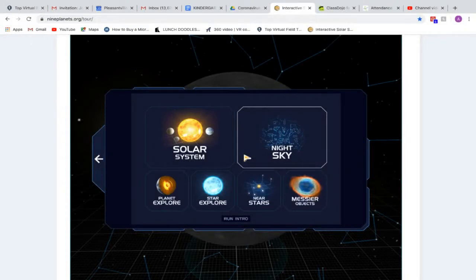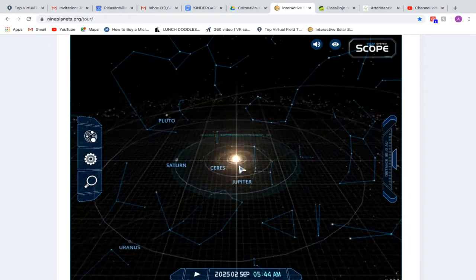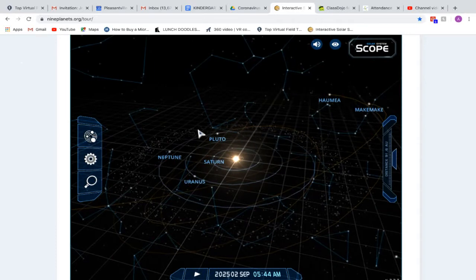Okay, everyone, this is our space exploration website again. So instead of going from star to star like we did yesterday, today we're staying in our own solar system. So let's click on that, and we can still zoom out and see everything. Look at all this stuff. You have all these meteors and asteroids going around here, and then we have some planets over here. We have Pluto, the furthest away, then Neptune, Uranus, Saturn.